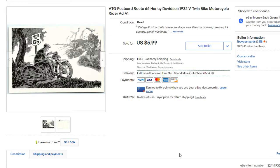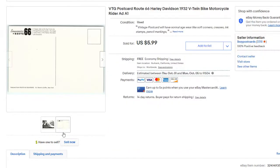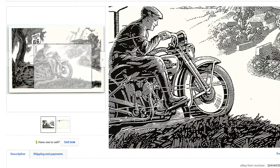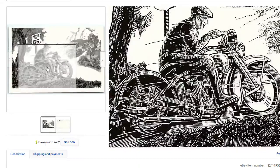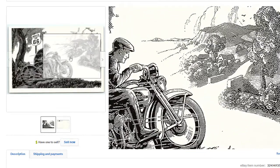Next up, we have another Route 66. This is a Harley-Davidson, so there's lots of things going on here as far as subject matter. This is a printed card, as you can see here from the back. Kind of a newer one, I would say, probably from the late 90s to early 2000s. The couple things that it's really got going for it, of course, is the Route 66 sign. We talked about Route 66 postcards in the past, and also it's got a Harley-Davidson motorcycle imagery kind of illustration.